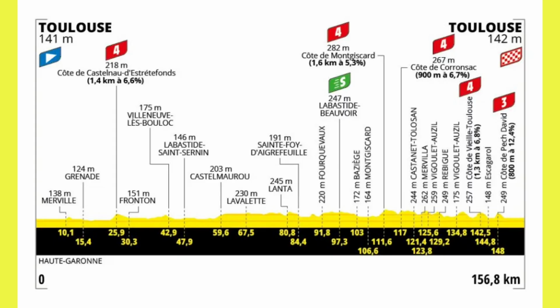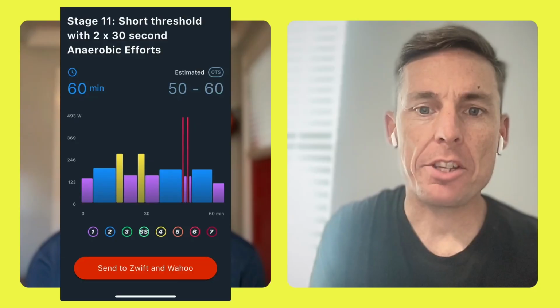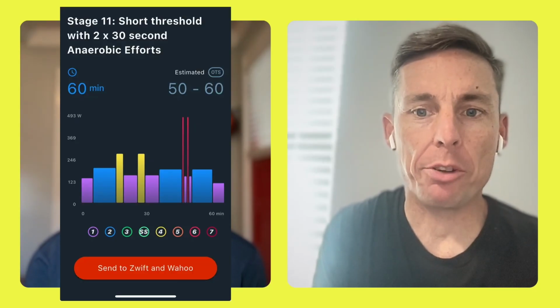Yeah, and then we're back at it with stage 11. Stage 11 is a hilly course. They consider it flat, but there are 5 category climbs, and 3 of those come in the last 40 kilometers. For this workout, we're going to do our race openers workout.